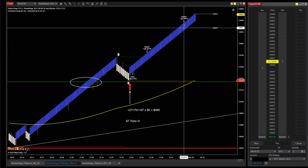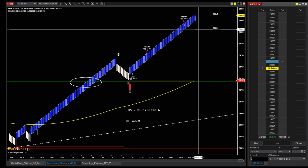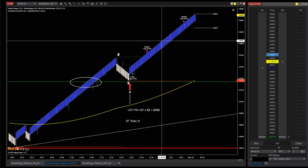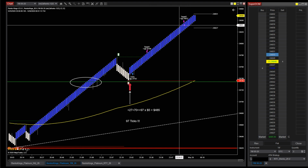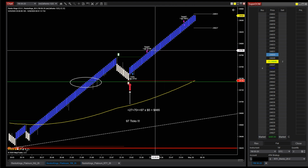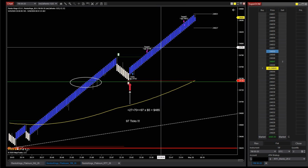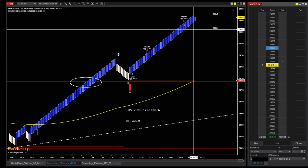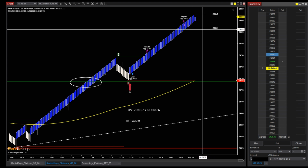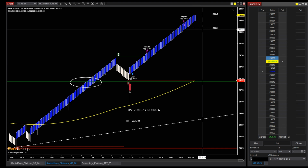Some people just keep bumping up their target and trailing. You can do that, but that doesn't work for me in the long run. Trade by trade, yes, you can have some individual trades, but I just prefer to set my targets and take my targets. I get that question a lot: why don't you just keep moving your target out and trailing it and take whatever it gives you when it retraces? And yes, you can do that.